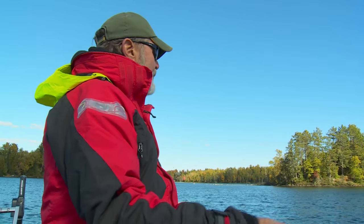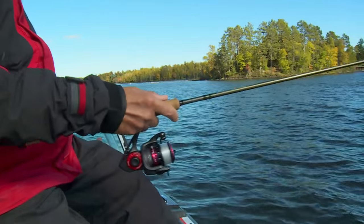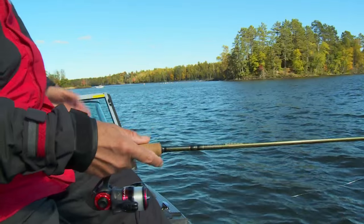You know, just keep snapping it off the bottom in a hard snap. You really wanna snap that rod. You want that bait to really jump.